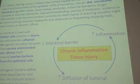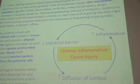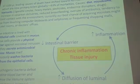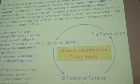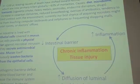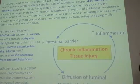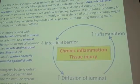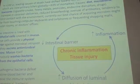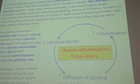Now, to get further into the causes of this, 100 years ago, communicable diseases were the cause of most human death. Okay? Now, non-communicable diseases cause most human death. So that's a pretty enormous shift. Now, part of the reason for that shift is the introduction of antibiotics. So they've been very helpful. However, their overuse might have contributed to this shift in the types of diseases that are now killing us. So let's take a look at this. Again, diet, microbiome, and toxins.